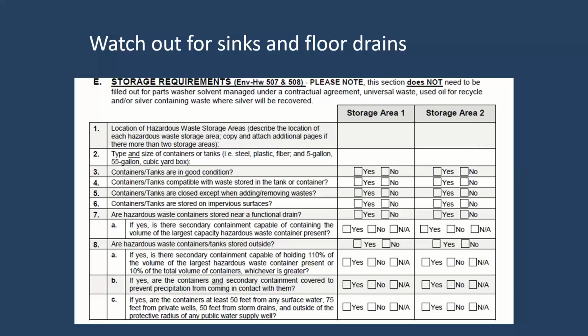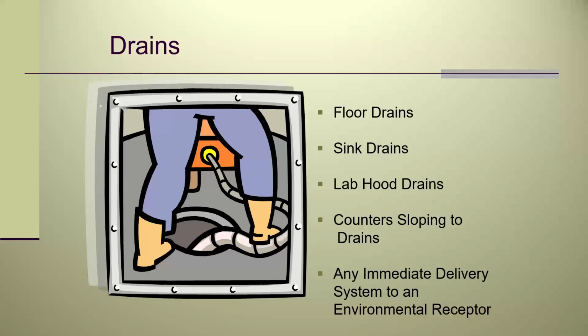Nice. Our next compliance item, number 7, is checking to make sure that you don't have hazardous waste stored near a working drain. Drains go somewhere. Most likely you don't know where, but I guarantee that if a hazardous waste goes in a drain, it's going to end up somewhere else before you have a chance to stop it. And that place it ends up may be pretty dangerous or expensive.